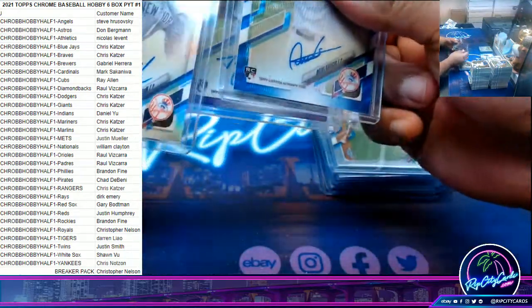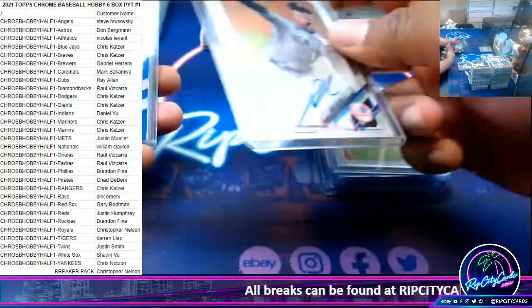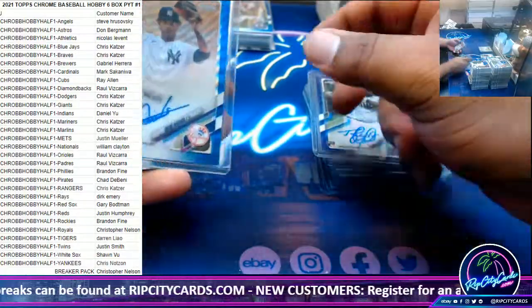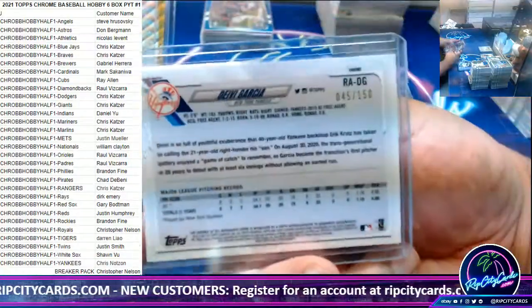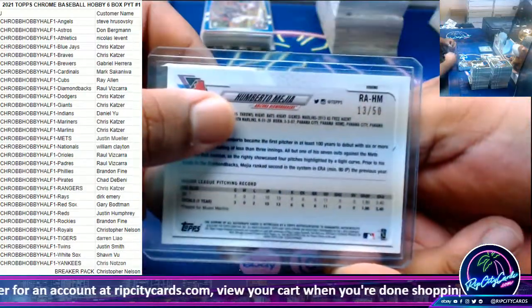And I also have autographs for Nick Nelson of the Yankees, numbered to 499. Jorge Ona Padres, numbered to 250. Davey Garcia Yankees, numbered to 150. And Humberto Mejia D-backs, numbered to 250.